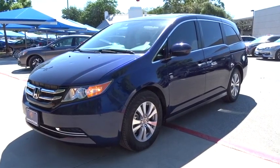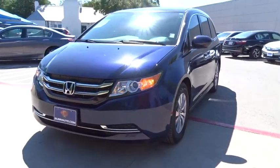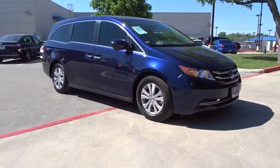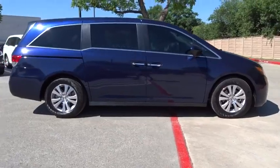The 2015 Honda Odyssey. The Honda Odyssey is a showcase of distinguished style, captivating technology, and advanced safety features. A must for all families. This vehicle has less than 7,000 miles. Here are some of this vehicle's great options.